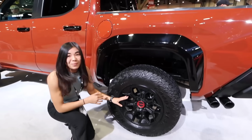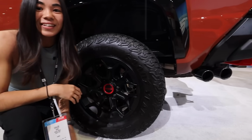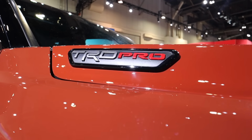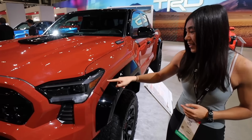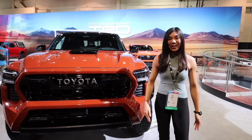you can't forget about these TRD 18-inch wheels, black tipped exhaust, a TRD Pro badge and insignia right here on the hood. You also, of course, get the hood scoop. Small little things over here on the headlight like TRD Pro stamped inside. Can't forget about the favorite Toyota Heritage grille.